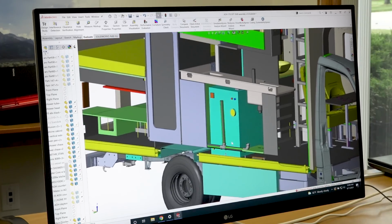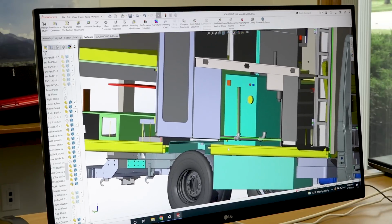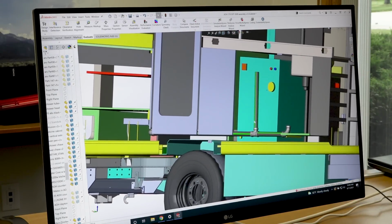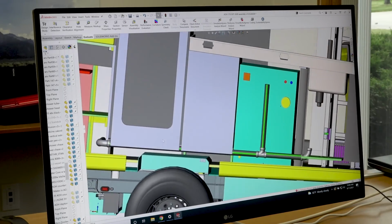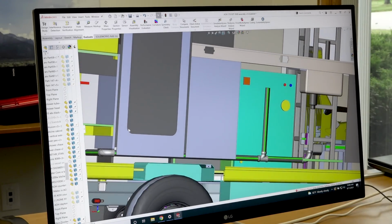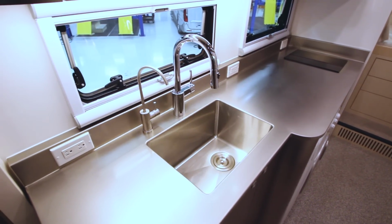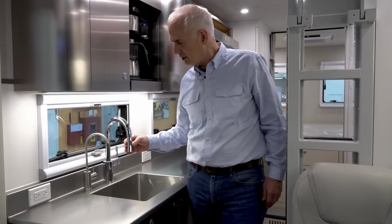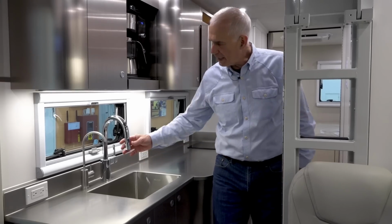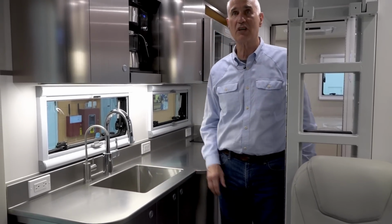This washer and dryer has requirements for venting and also for draining. You can see in the model that there's a drain that runs from the washer and dryer all the way around the back side of the truck to the other side where the tanks are at. Big stainless steel sink all integrated into the countertop, filtration system for drinking water, and a nice faucet with an extension on it. We even put a weight on the bottom of the cord, so when you go back up, it pulls itself all the way back up.